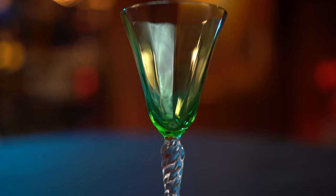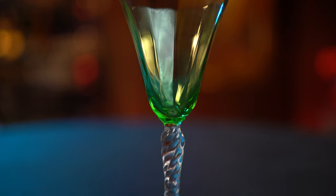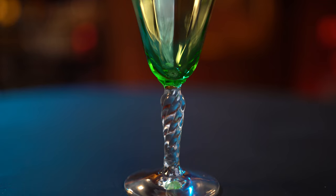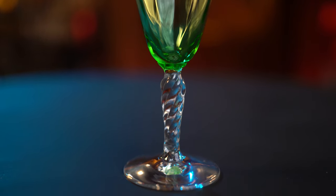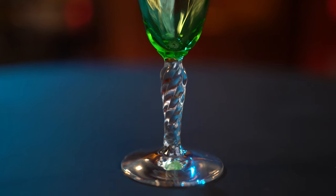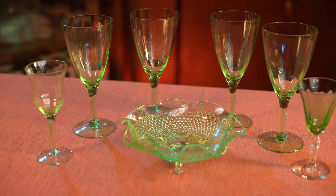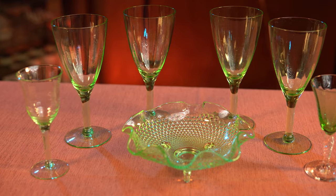Uranium was discovered in the late 1700s. In the 1800s, glassmakers somehow figured out that by adding small amounts of uranium to the glass mix, only 1 to 3%, the finished glass would yield this nice green-yellow color, depending on what type of glass they were making.